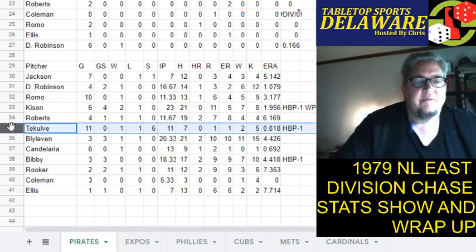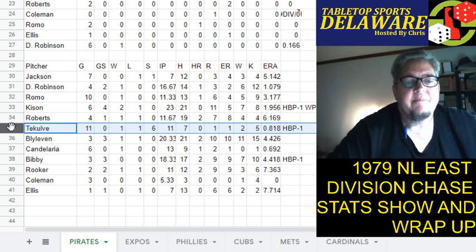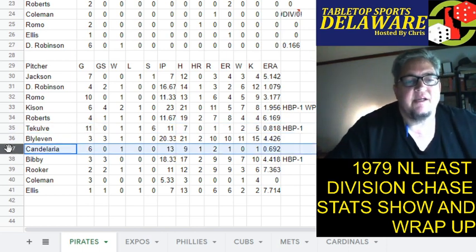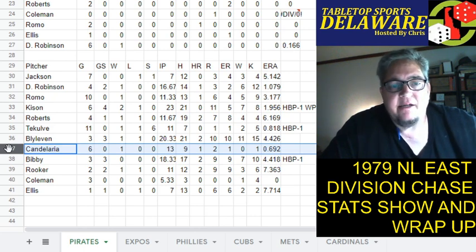But Kent Colby, 11 games pitched, a win, a loss, and 6 saves. 11 innings pitched. Gave up 7 hits, 5 strikeouts, but a 0.82 ERA. But go to Candelaria. Pitched 2 more innings in 5 fewer games. Has a win notched on his belt. 0.69 ERA. And none of these guys, you've got 4 of these pitchers over 5.